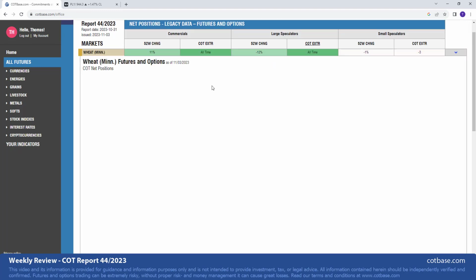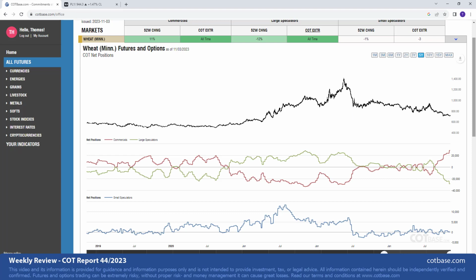But let's get started. So we have the Minneapolis wheat, and of course a beautiful bullish COT extreme signal, all-time, meaning never in its COT history since CFTC is publishing this report have we ever seen the Minneapolis wheat at these levels. So it's an all-time COT extreme signal, bullish, of course, suggesting in the medium to long term we should see a bottom. Does that mean we should start panicking and go buying this market?